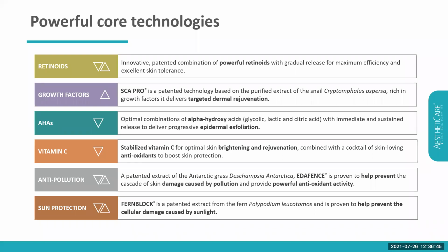And then finally, of course, we've got the sun protection, so it's broad spectrum, and of course it contains that patented extract Fernblock, which if you're familiar with Heliocare, hopefully you will know all about. But it really is that all-rounder protection for your skin.